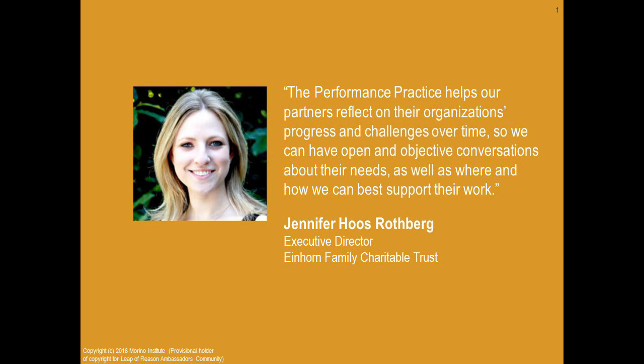At the Einhorn Family Charitable Trust, they believe that if you're in the business of achieving impact, you have to invest in all aspects of an organization. That means that they need to understand where their grantees are and how they can help. They invite organizations to complete the performance practice so that they can have open and objective conversations about how the foundation can best support their work.